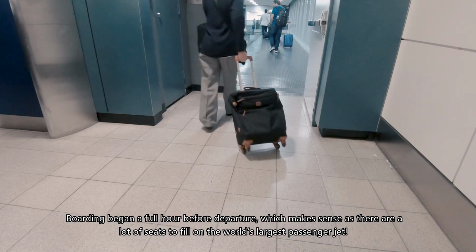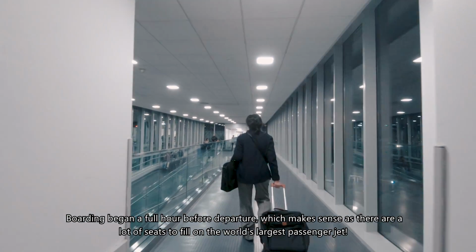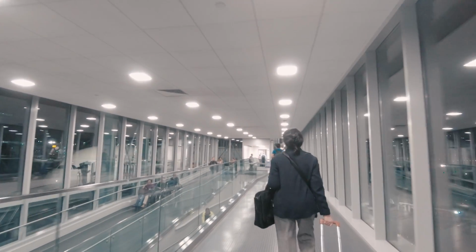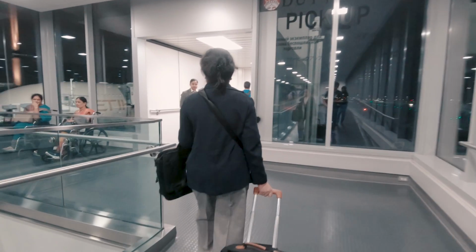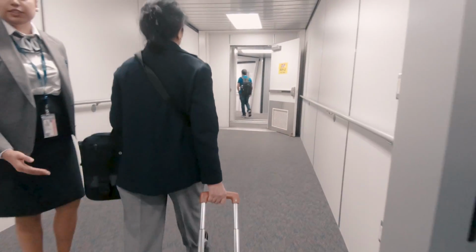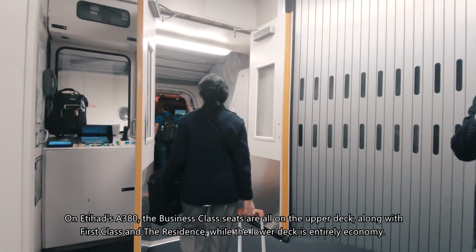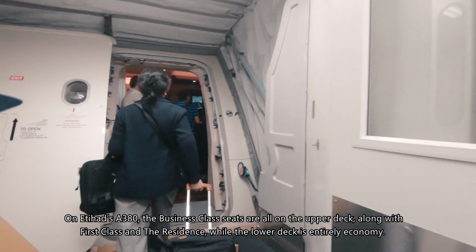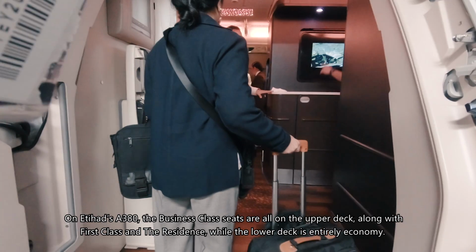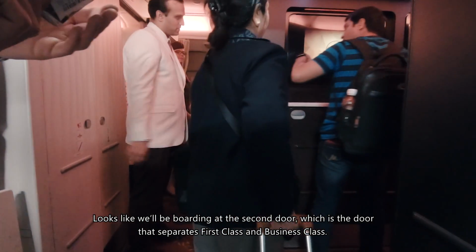Boarding began a full hour before departure, which makes sense as there are a lot of seats to fill on the world's largest passenger jet. On Etihad's A380, the business class seats are all on the upper deck, along with first class and the residence, while the lower deck is entirely economy. Looks like we'll be boarding at the second door, which is the door that separates first class and business class.